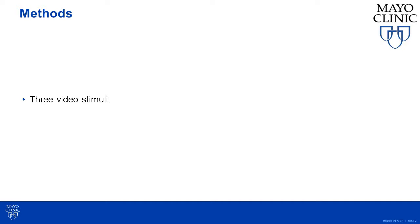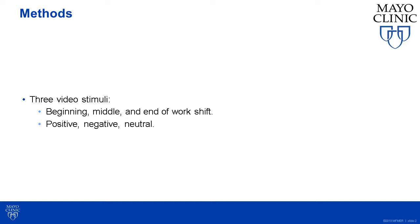Participants were exposed to video stimuli and were individually tested 3 times during their regularly scheduled work shifts for 1 day, at the beginning, middle, and end. Participants were presented with 1 randomized stimulus at each one of the 3 observations. The videos were chosen by research staff, 1 to elicit positive emotion, negative emotion, and neutral emotion.